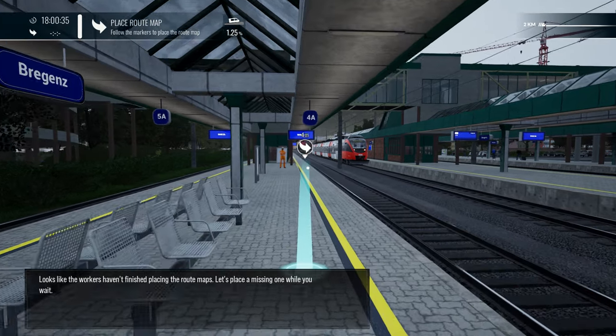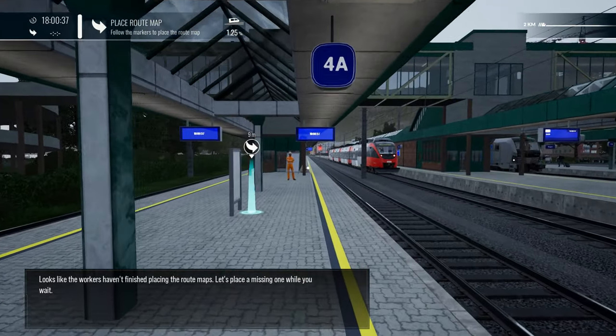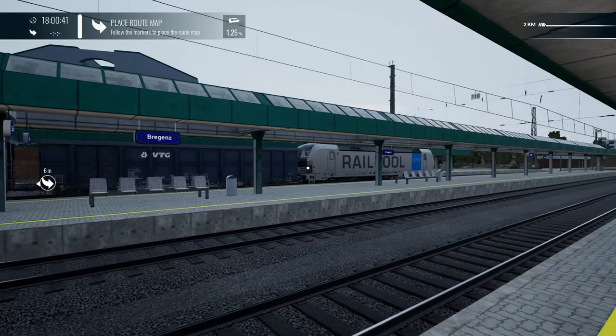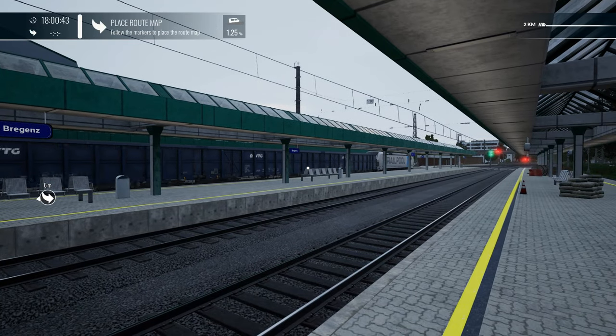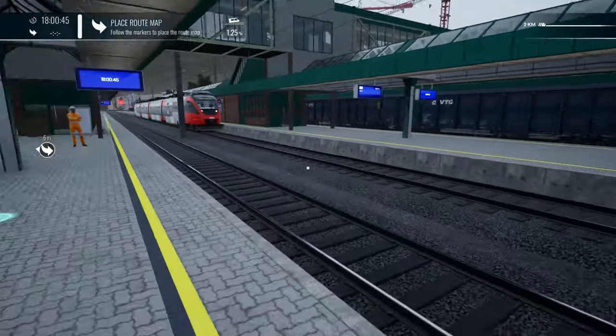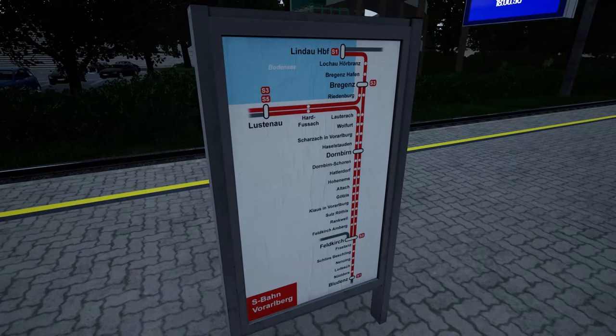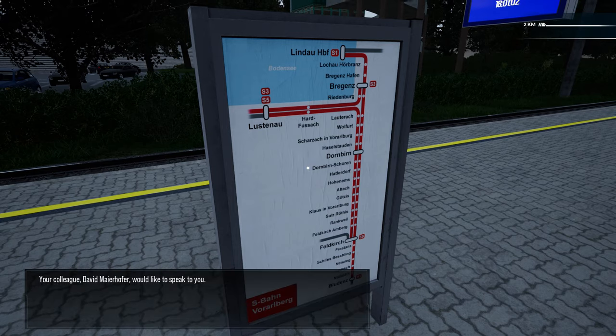Looks like the workers haven't finished placing the route maps. Let's place a missing one while you wait. There are more route tasks to discover. Make sure to apply more route maps, fix snow height poles, and collect chocolate bars and Tyrolean hats. Your colleague, David Meyerhofer, would like to speak to you.